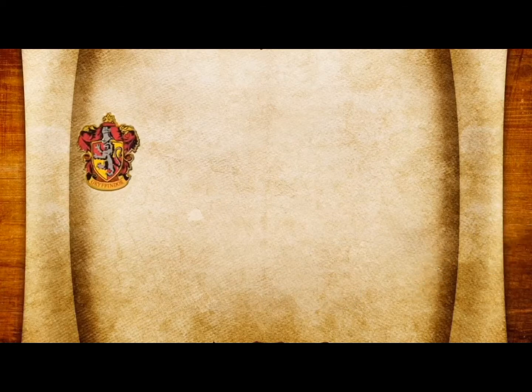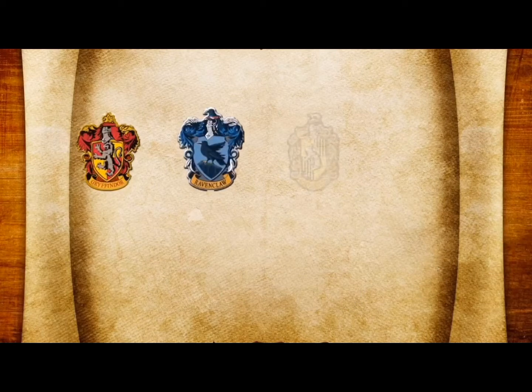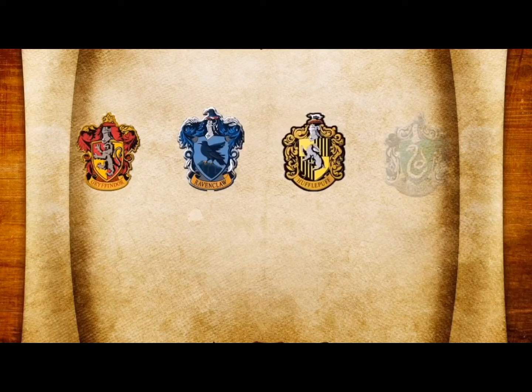They are Gryffindor, Ravenclaw, Hufflepuff, and Slytherin.